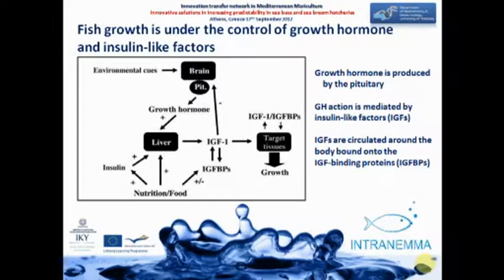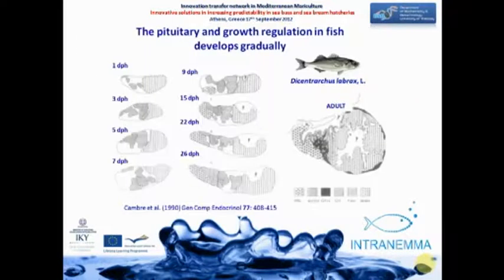The problem is that hormones are produced by the brain, but the brain is also developing during hatchery stages. We have a developing digestive tract and a developing brain, so everything changes every single day during hatchery stages. The developing liver, for example, is not so much, because we don't have the level of differentiation that we have in other organs like the brain.